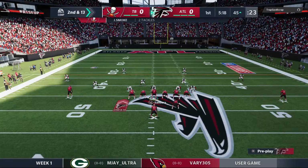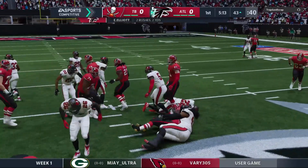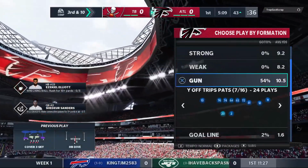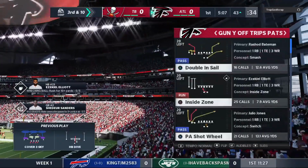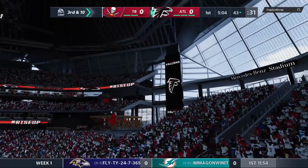Second down. Now back to the ground with Elliott. And he's going to be met at about the 43. Ball carrier. And the big fella stuffed that one up in a big way. I think doubling him has to be a priority because you can't move up to the next level if you don't take care of him first.